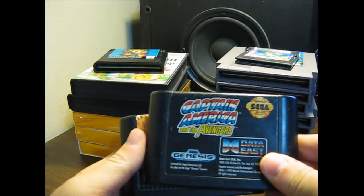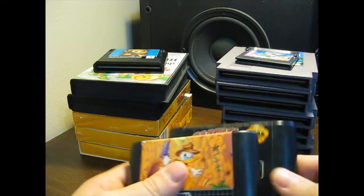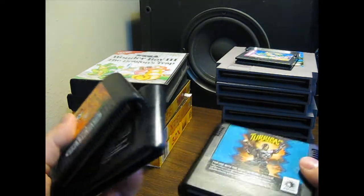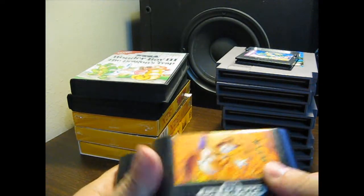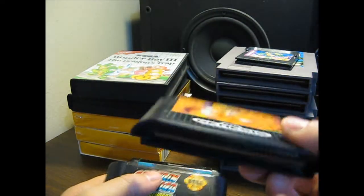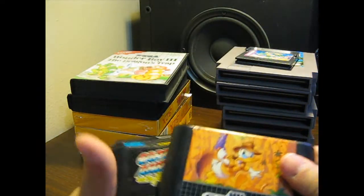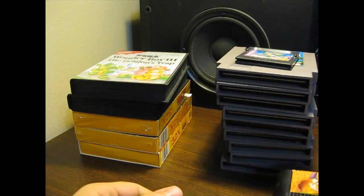Got Captain America and the Avengers and Quackshot. I got these two at a flea market, as well as Turrican here, and it's probably going to be the last time I buy games from a flea market, because these were just so filthy. I can get sound effects to work in this game, but I cannot get any music out of it, and I haven't gotten this one to work yet at all. I was out of town and happened to be passing by one, so I don't know, we'll see how it goes in the future.